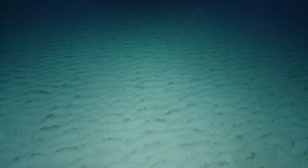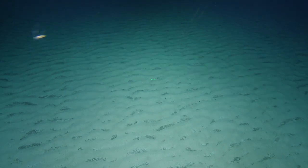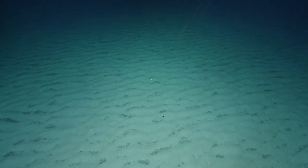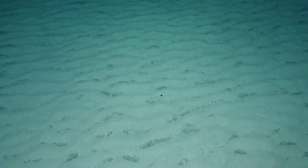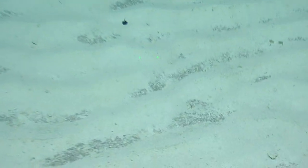What is that? Could that be a shrimp? Can we zoom on that thing? Ooh, floaty thing. What are you? This really speaks to how little biology we're seeing.